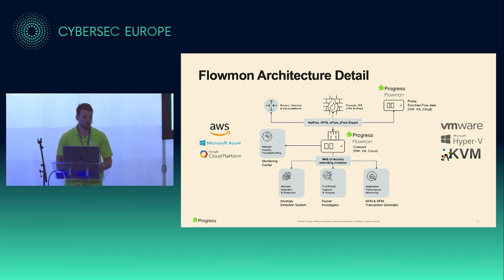And then it's just a matter of extending a couple of the features. So the network detection and response capability is provided by our own software module, which we call Anomaly Detection System, which is in short Flowmon ADS. And that is basically what provides that automatic threat detection and response capabilities.